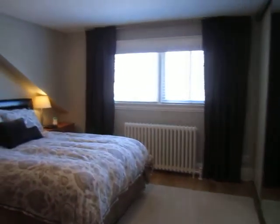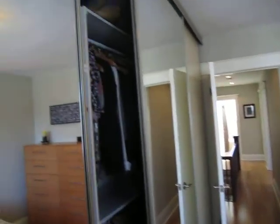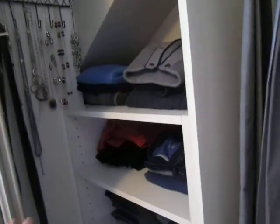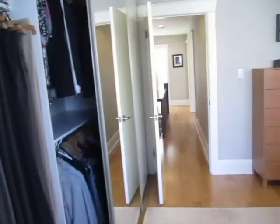And the master. The master fully fits a king-size bed, which is a rarity in this neighborhood. Picture windows out front here. And this is a total bonus. You get sliding doors and closet organizers for a full wall. You can see it just goes on and on and on. So that's another big bonus that a lot of people are missing in some of these places.